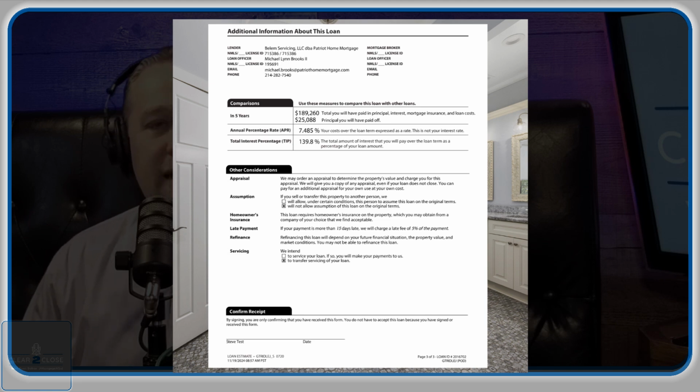So the final page is a breakdown of some of the features of the loan. Again, it's yes and no answers, just to help summarize it and try to streamline some of the other disclosures that are out there. So let's zoom in on the first section here. Let's go to the next slide. We'll zoom into the top here.